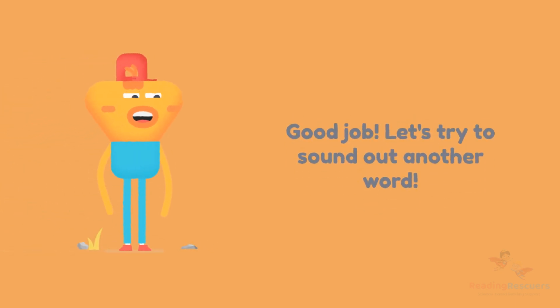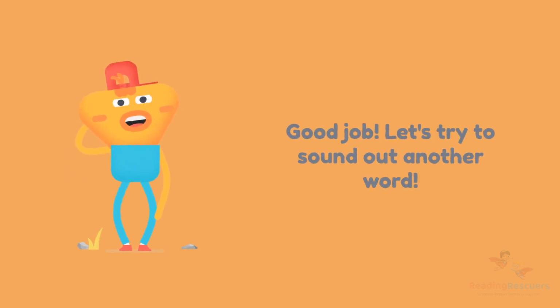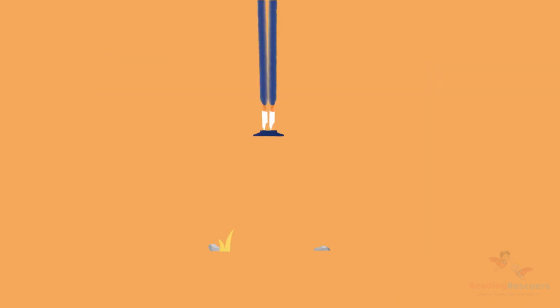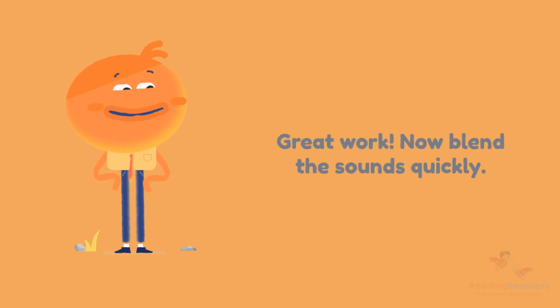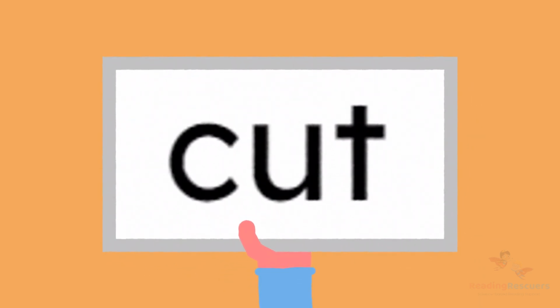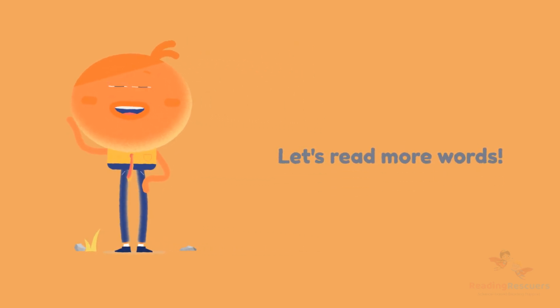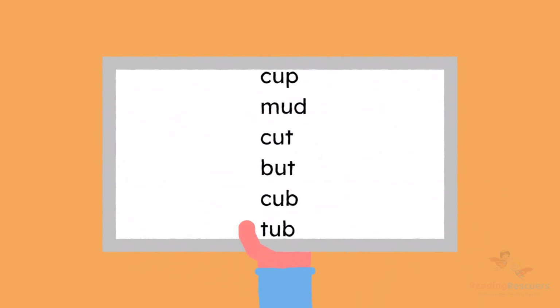Good job! Let's try to sound out another word. Up. Great work! Now blend the sounds quickly. Cut. Let's read more words. Cup, mud, cut, butt, cub, tub.